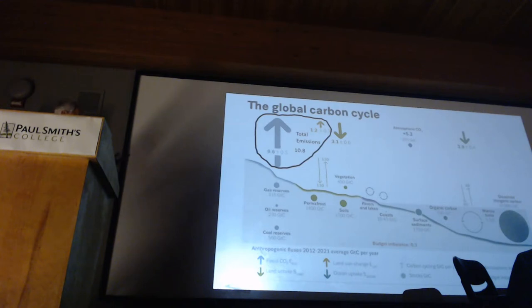This is the global carbon cycle, and what you can see is that each year fossil fuel emissions are about 9.6 billion tons of carbon a year, and emissions from the land are 1.2. That's from deforestation, forest degradation, wetland destruction, soil degradation, and so forth. By the way, about a third of all the additional carbon dioxide that's in the atmosphere today since 1750 is from deforestation and land degradation. So it's a big part of that.